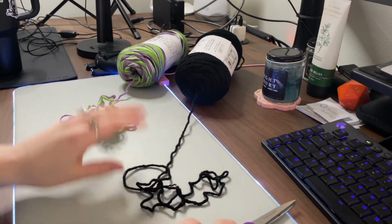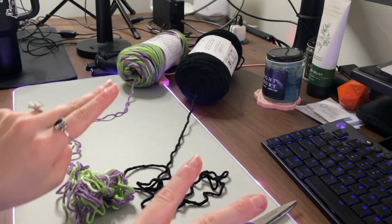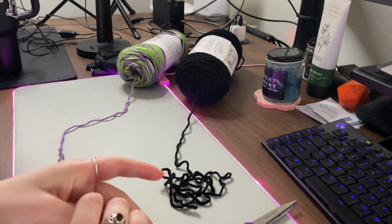Alright, well I decided to go ahead and do the 2 rows and 2 rows. We're going to do 2 rows of this Witch's Brew and 2 rows of black, and we're going to start this cardigan. So, let's go!